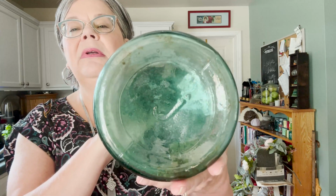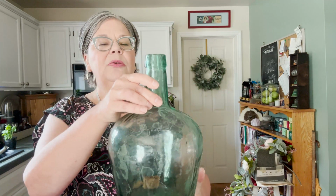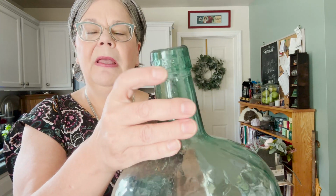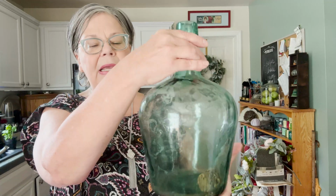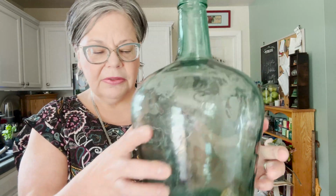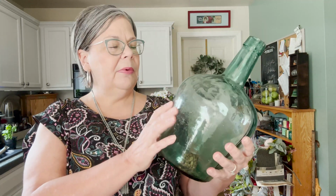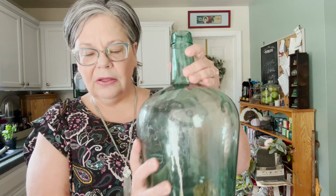Here's the bottom. It's just got the letter J on there. Have no idea what that means. This is probably a wine. It does say Varese right there on the lip. Don't know what that means either, but this would have held wine. Has some really awesome seeds in the glass. Can you see those right there? That's an indication of an older piece of glass. So love that. All right, so if I'm going to sell it, it was $2.50. I would probably price this at about $35 to $40.